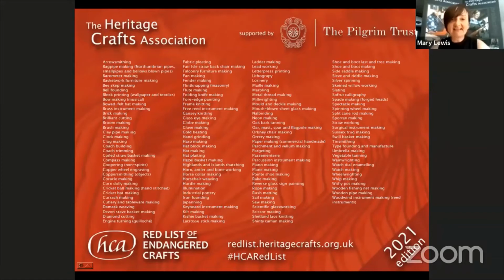The research is sector-led. We ask the people who know the best, the craftspeople and their representative association guilds, for real-world data and the issues that are facing their crafts. The list also shows real-world changes. Examples of this are things like engine turning and fender making, where the numbers of practitioners continue to drop. Others have seen increases, such as gilding and pole lathe bowl turning.